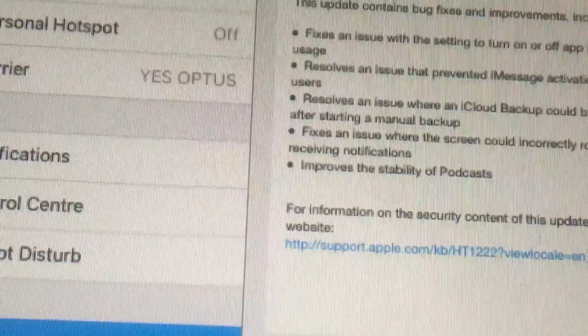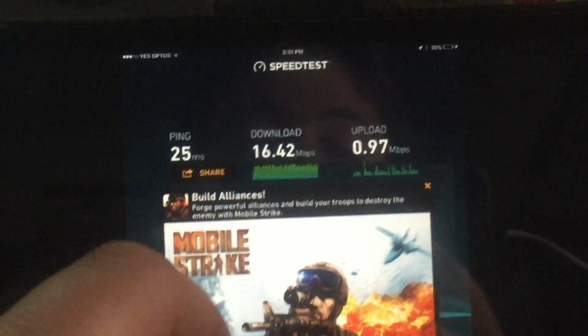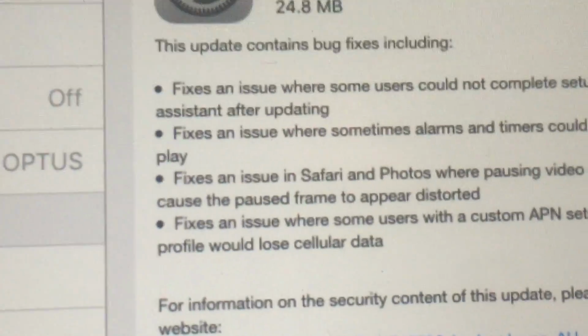So that's 9.0.2. I don't know if I've got a 9.1. These are all speed tests from 9.1. So that's 283, 483. Pretty quick, fast internet. 16 megs a second, which is not too bad for Australia. And here's 9.1. I'll just give you a read through of that as well.